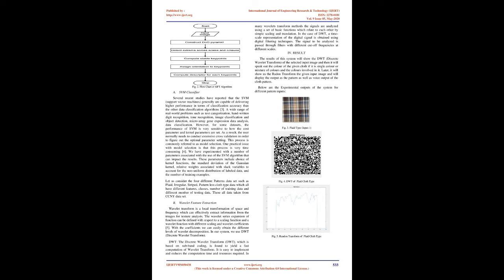These parameters are compared with all images in the dataset and it finds an exact match. SVM classifier. Several recent studies have reported that the SVM, support vector machines, are generally capable of delivering higher performance in terms of classification accuracy than other data classification algorithms. A wide range of real-world problems such as text categorization, handwritten digit recognition, tone recognition, image classification, object detection, and microarray gene expression data analysis use SVM for data classification.